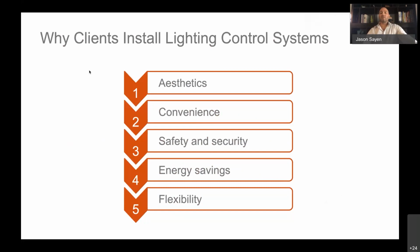Safety and security is something that people don't think about. Imagine getting up in the middle of the night to go to the bathroom or to the kitchen and being able to hit a button and light a path to that area at a very dim level. That's a nice safety feature, right? Because it keeps you from tripping or falling. But also from a security standpoint, what if you could hit a button that turns on every single light inside and outside the house?